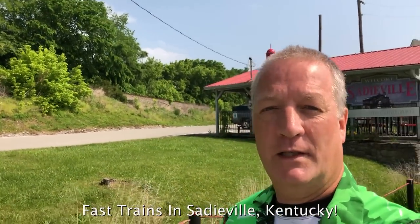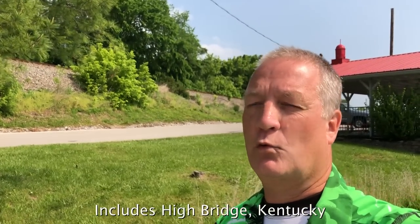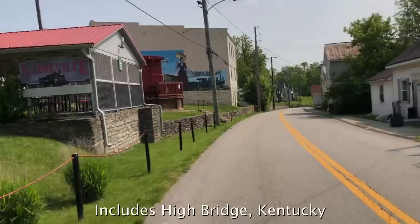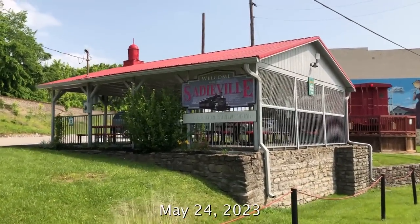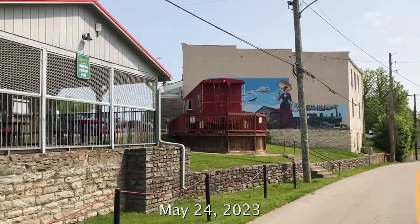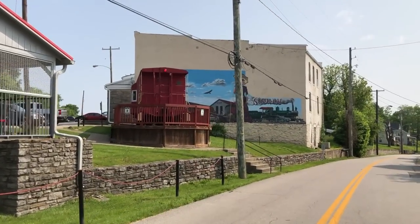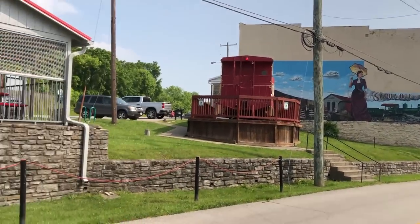Sadieville has a population of about 326 and comprises about 1 square mile. It's a really cool town because you got the railroad track that runs right next to it. And look at these buildings down here where they got them all fixed up and painted. You've got a caboose sitting up there. Check that out. We'll see some more of that in just a minute.